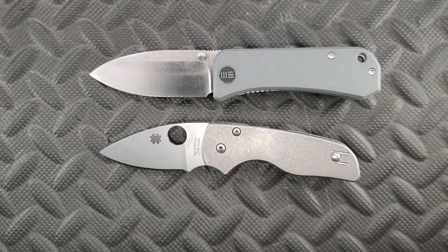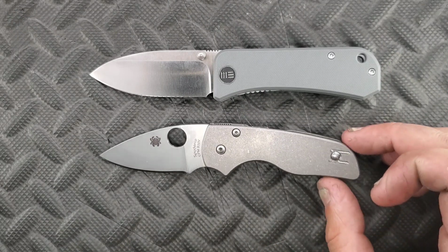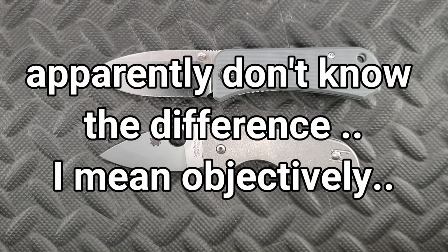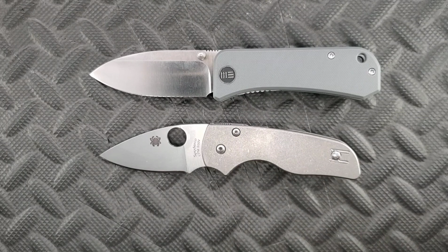Quite all right. I love both of these knives, and honestly, if I had to choose, I would choose the Little Native. But subjectively looking at this, the WE Banter wins 5-3, and one of those points being a pity point to the Little Native in this battle. I kind of just went with it.